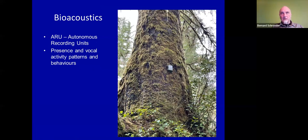Another increasingly used piece of technology to do bioacoustic work is the autonomous recording unit, here shown attached to an old growth Sitka spruce tree. These can record presence and vocal activity patterns and behaviors, and there are some bioacoustic people working on recognizing individuals using this, which is an interesting prospect.